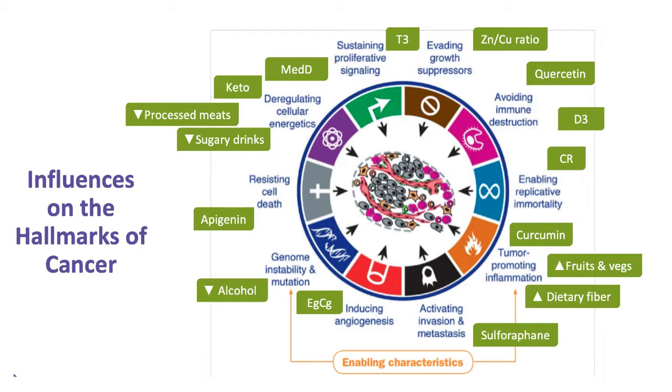Now, what were the things we mentioned to decrease? And those were processed meats and sugary drinks. And both of those, again, can have various effects. Sugary drinks especially, though, influence the hallmarks around deregulating cellular energetics. So that's another area where the modulation of diet can come into play. We also talked about decreasing alcohol intake in Lesson 1. And alcohol can have some damaging effects. Again, can be multiple different hallmarks here. Certainly could be around cellular energetics, but also could be around the damage to genome stability, so genomic instability and mutation by long term. Some of the metabolites of alcohol can be damaging as well.